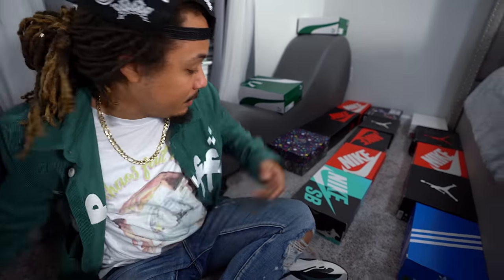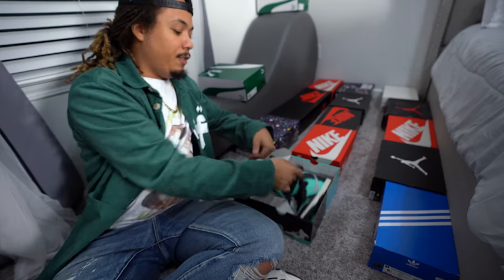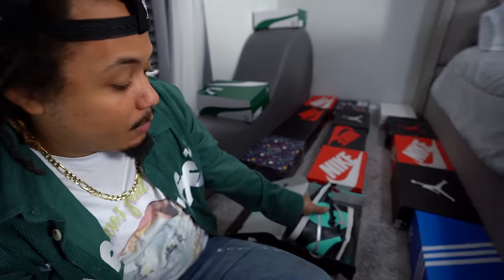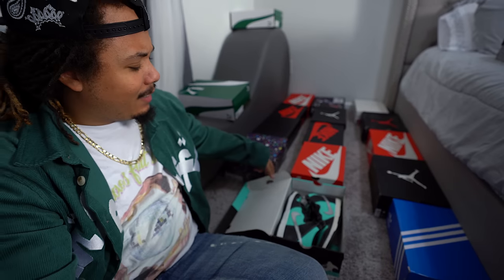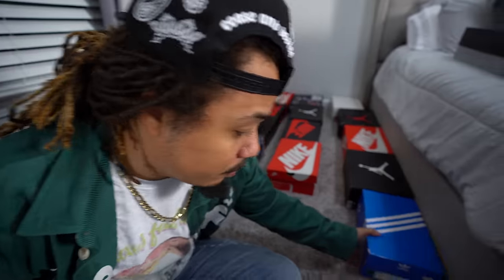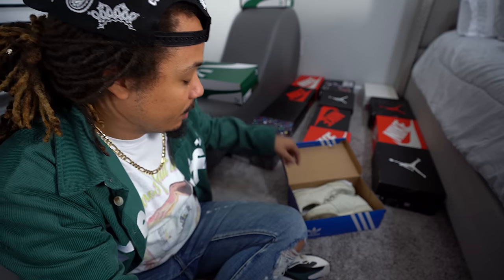How time flies. We got here, Tiffany Dunk Highs. You already know, man, Tiffany Dunk Highs. I don't know if I had like an auto link pop up or something back then. We were doing some crazy stuff back then. I was able to get my hands on those.